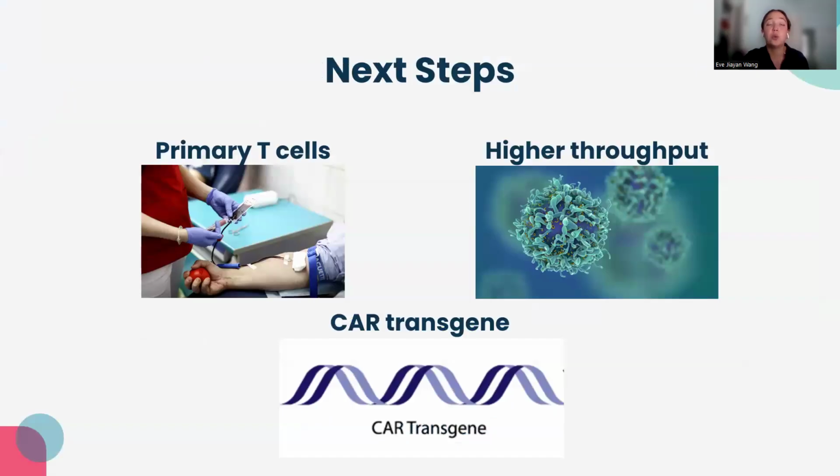We will also continue to work on primary T cells instead of Jurkat, increasing throughput, and also using the CAR transgene so that we can make CAR T cell therapy more accessible to everyone who needs it.